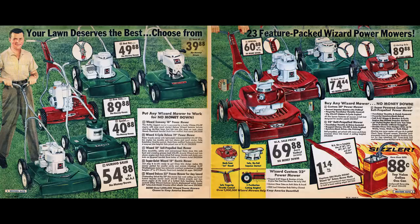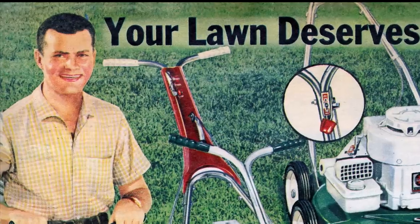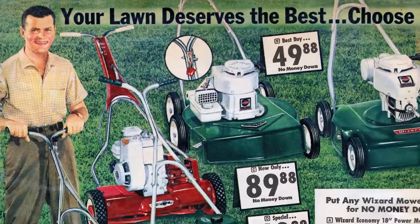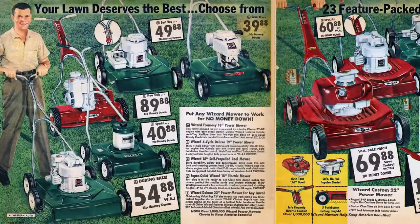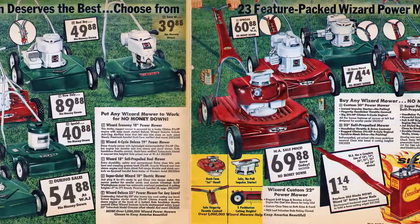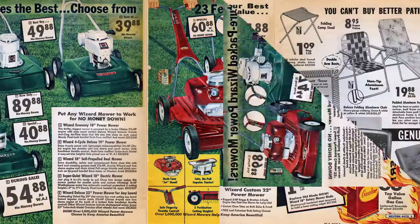At Western Auto, this guy over here, let's call him Clarence. Well, no, he's kind of more of a Fred, I think. Fred's already picked out his Wizard mower, and he can't wait to get it back home and show that lawn who's boss. And show those neighbors just who got a brand new lawnmower.